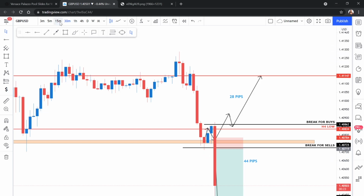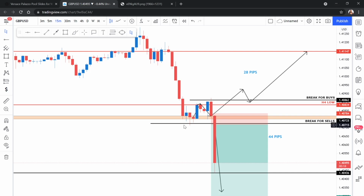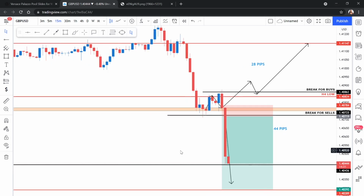But on the 15-minute candle, it just started coming down. So once it broke my low here, my break for sells line here, I said I'm going to jump on an impulse entry and then just take it on down, because this candle has started forming on the 15-minute, and as you can see, we are almost closing here, and it just came down really nice and cleanly. So that's why I took this order entry here. That's the trade for today, guys, and I'll see you guys for tomorrow.